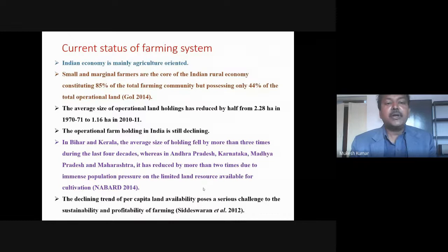So the operational land holding in India is still declining. If we talk about Bihar and Kerala, this is the example. The average size of land holding fell by more than 3 times during the last 4 decades, whereas in Andhra, Karnataka, MP, Maharashtra, it has reduced by more than 2 times due to immense population pressure on the limited land resources available for cultivation.